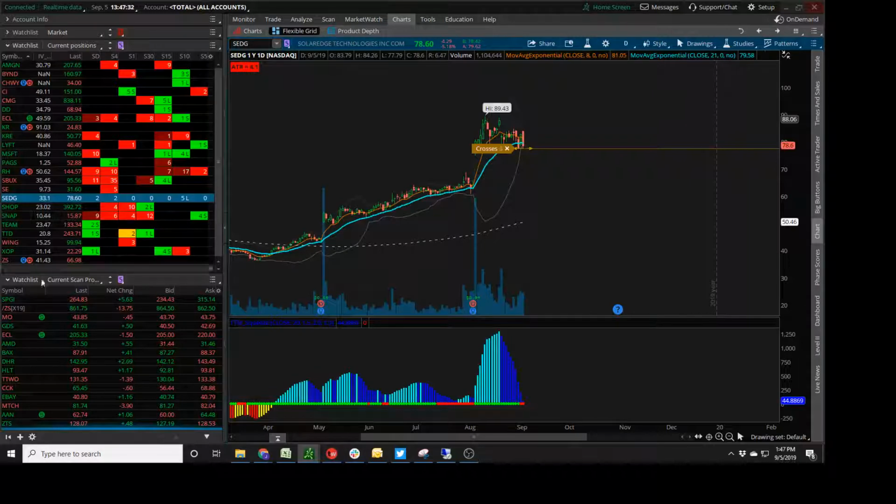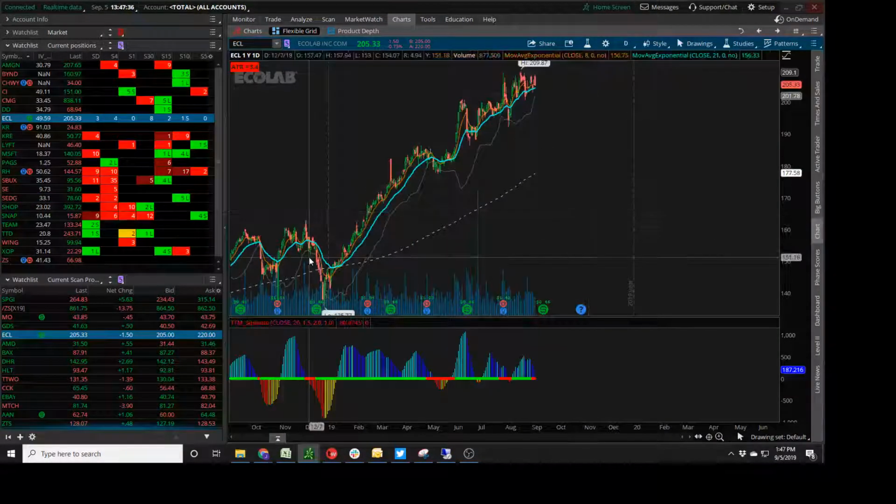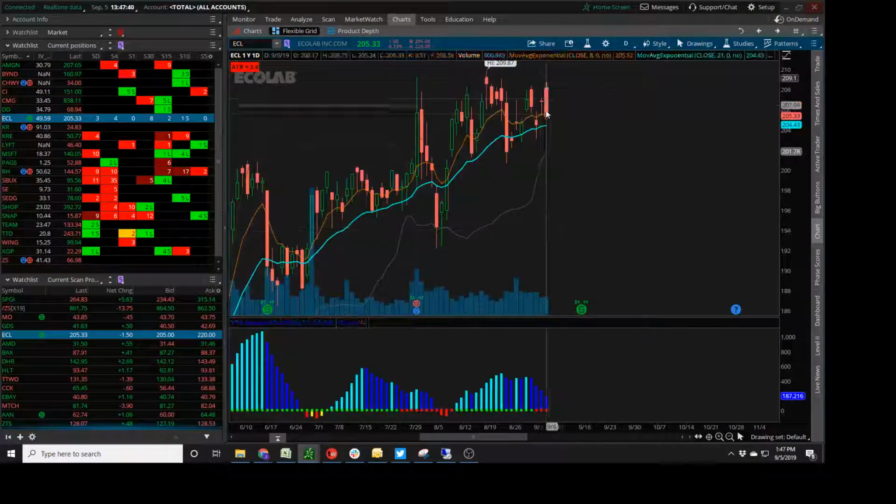Okay, the other one was Ecolab. I talked about it briefly. This chart as well, I like it. Very bullish chart. It's in a 3-day squeeze. Today it did pull back in between the EMAs, so I went ahead and went long on this one as well.